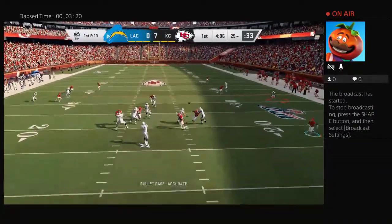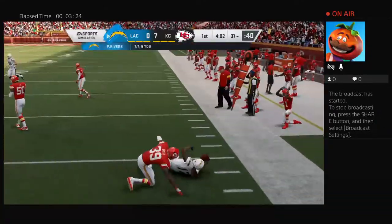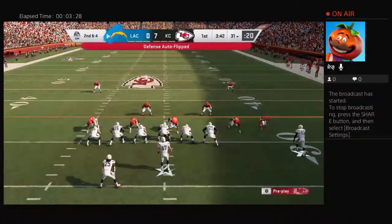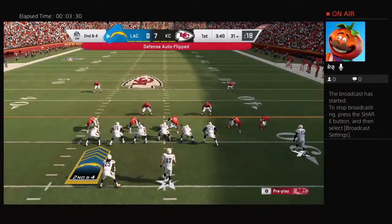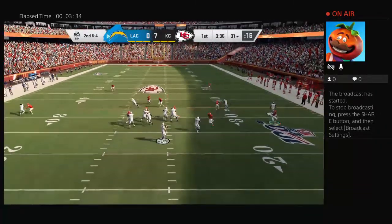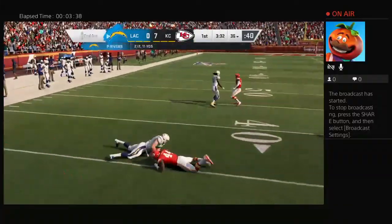Working out of the gun, Rivers. Benjamin's got it. He'll be dropped after a gain of about 6 across the 30 to the 31. They'll come up now 2nd and 4 from the 31. Rivers to throw it. Complete. Hunter Henry with the ground.